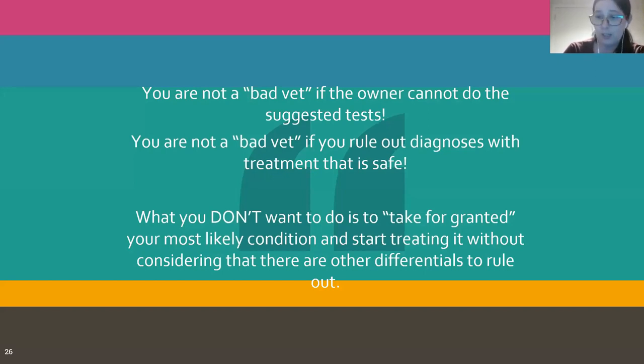Now you need to do culture and sensitivity to rule out urinary infection. Now you need to do fructosamine to rule out diabetes. And now you probably need to do an ACTH test to rule out Cushing's or to diagnose Cushing's. And if you diagnose Cushing's, then you start to think, do I have diabetes because of the Cushing's? Do I have urinary infection because of the Cushing's or because of the diabetes? Because you can have more than one thing at the same time, and Daisy could have all of them. But if you don't rule them out, you don't know which one it is.